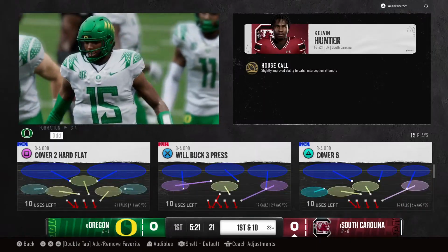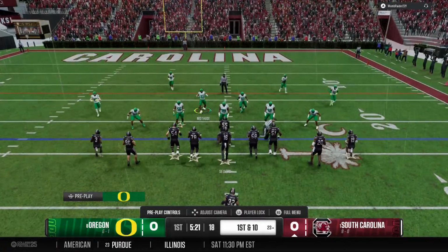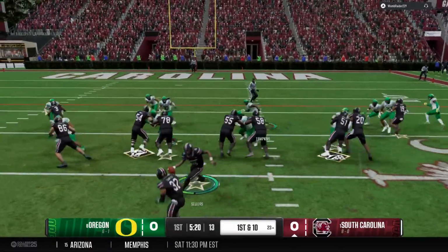Nice job by this defense jumping on that football to come up with the interception. And not exactly how this quarterback envisioned this game starting. His very first throw of the game, he puts into traffic, and he costs his team in a big way.